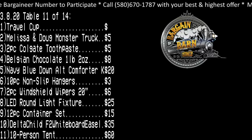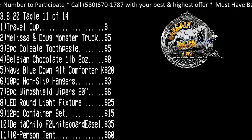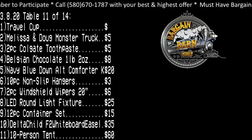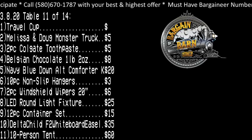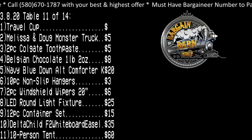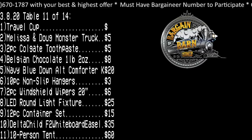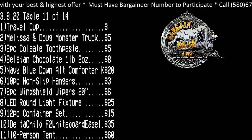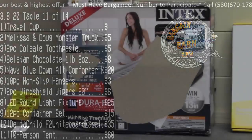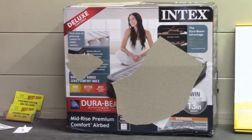All right, I think we're about to finish all the passes up, and we're going to move on. All right, and we are going to start out with an air mattress. Nice little air mattress.